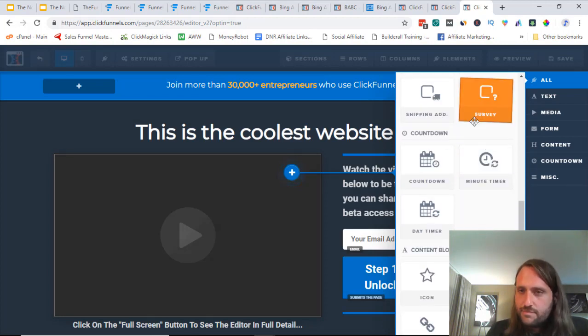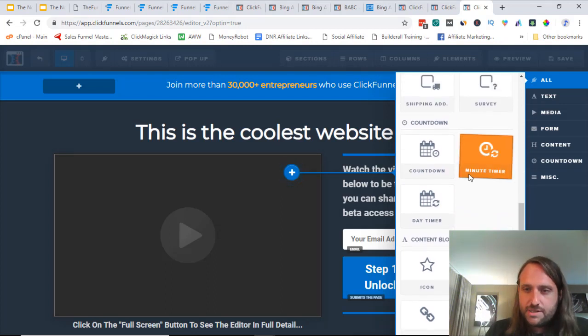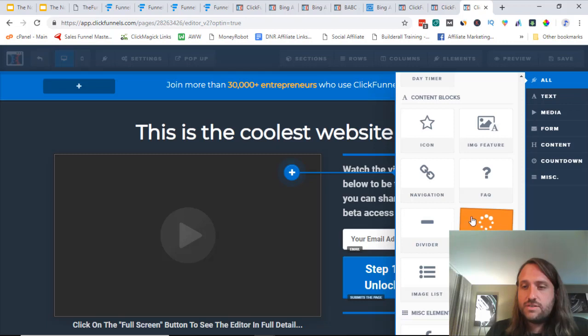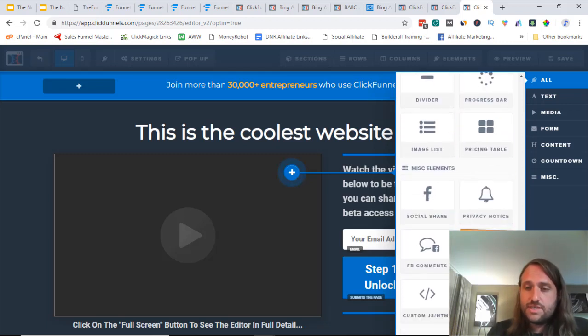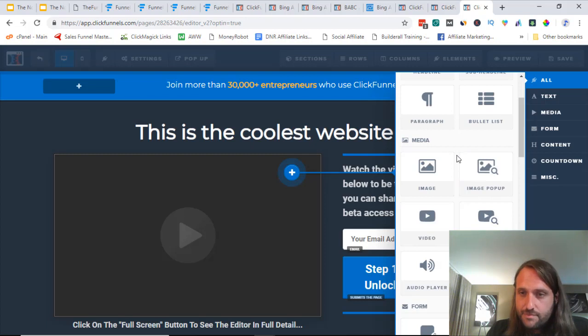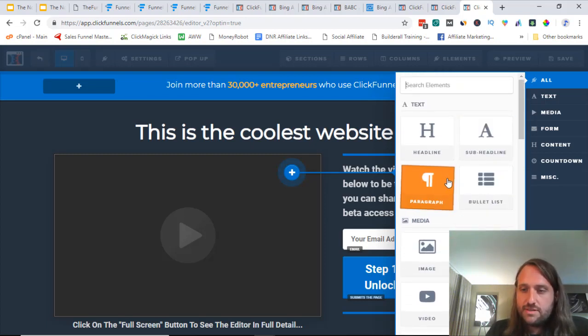So there's billing forms. You can make any page into a checkout page, basically. You can have countdown timers. And each of these things has its own features. You can have a progress bar, divider, a pricing table. There's all these things that businesses tend to need, and they're all included in ClickFunnels. And there's an image. You might want a bulleted list.